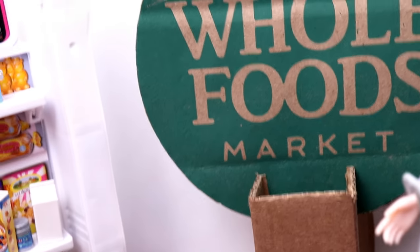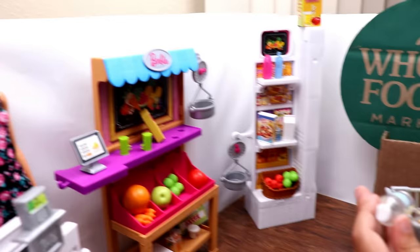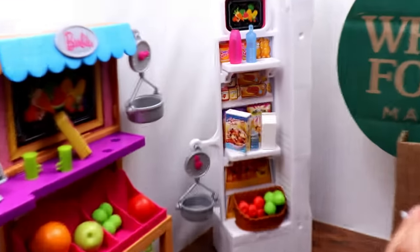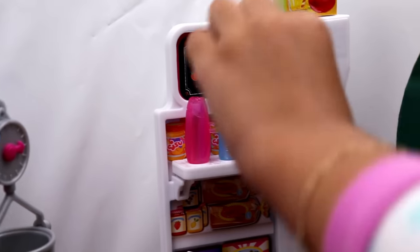Mommy, Elsa, did you bring your Amazon card to get a discount at Wholefoods today? I sure did. Awesome. And Mama, do we also need water? Yes, we do. Where's the water? Mama, do we need a big water? I see it. I see another one. Oh, perfect. Those are spritzer waters, I think. And what color is that, girl? Blue.